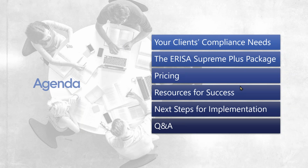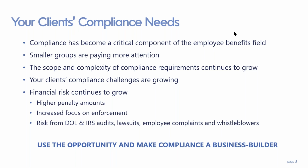And of course, the DOL audit letter we're going to look at. Of course, the names have been removed to protect the innocent, but there's a redacted copy that you can have for your files and to share with your clients as needed as well. So already a few resources we're putting on the table.